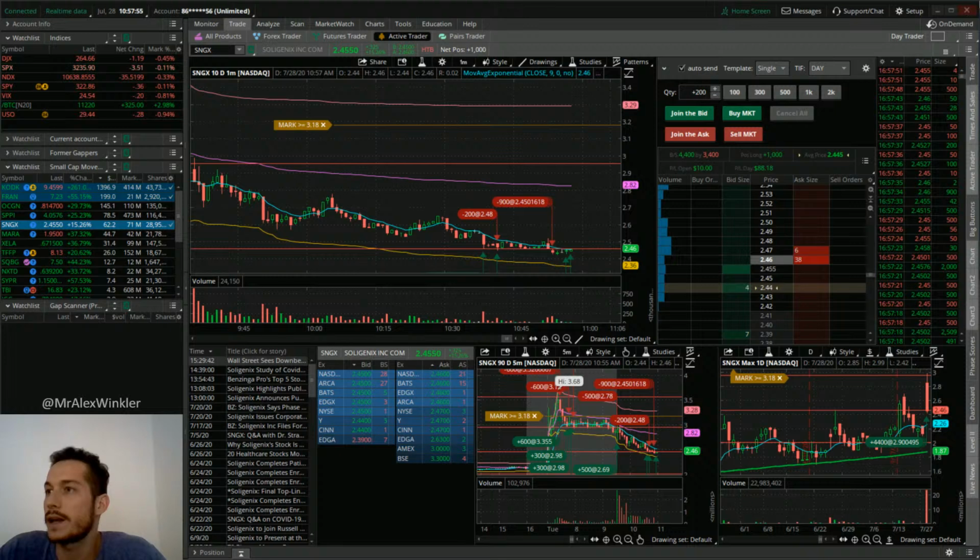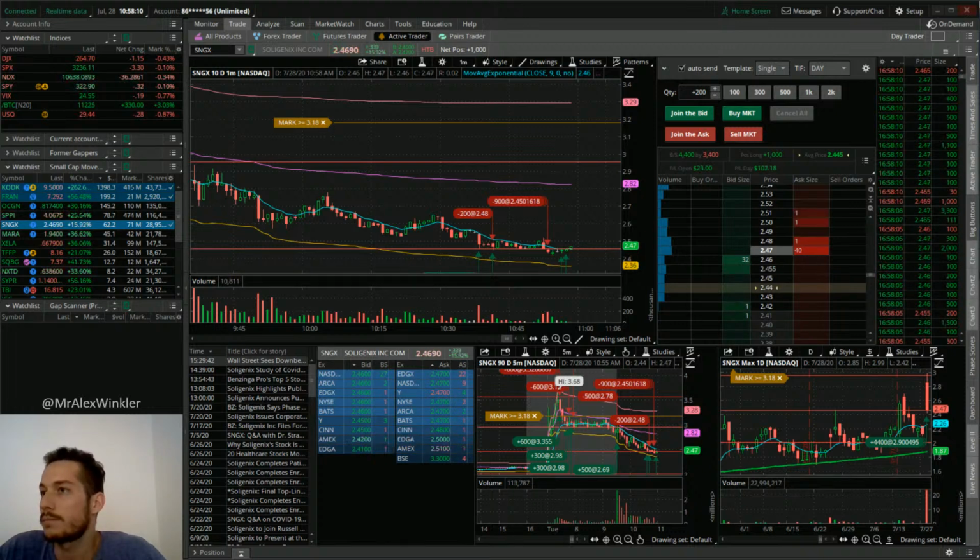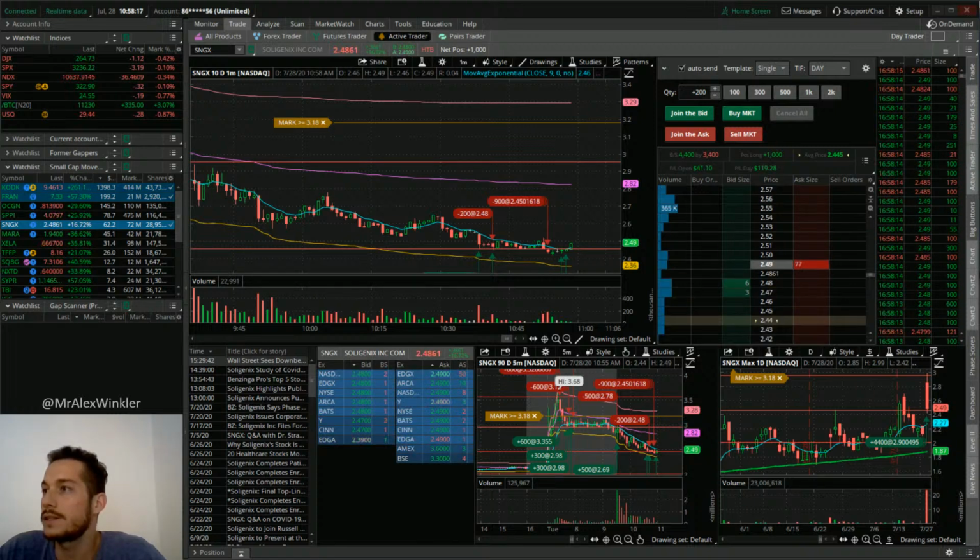$2.5 is now the big resistance zone. So the big question is, are we even going to get to 2.5? I'm not even really sure. Still a lot of sellers here, but this is a big psychological zone. Buyers back in this one just a little bit here, 248, 249. Love to see a crack over 250.